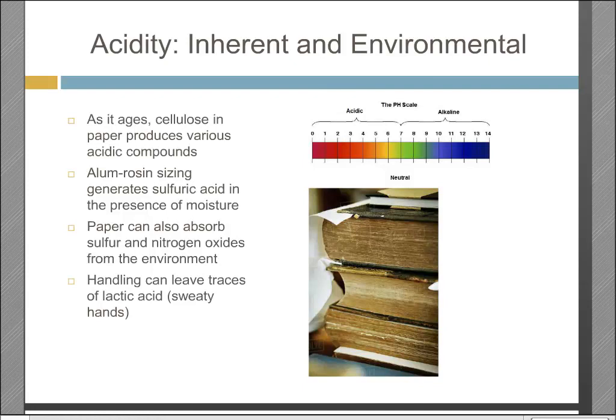Just in case anyone watching this doesn't know what I mean when I refer to acidic substances, I'm referring to a pH of around 6.5 or lower, generally 6 or lower. We've talked about sources of acids such as lignin and acid hydrolysis, as well as acidity from alum rosin sizing added to paper during manufacture. But paper can also absorb sulfur and nitrogen oxides from the environment, particularly in areas that have a lot of pollution or poor filtration in your HVAC system.